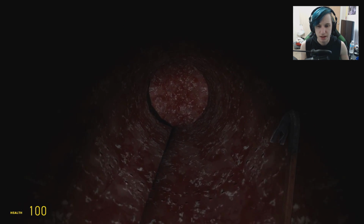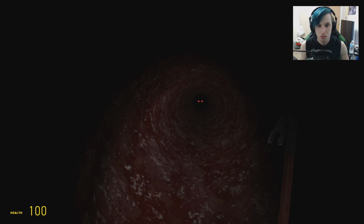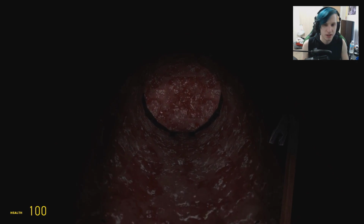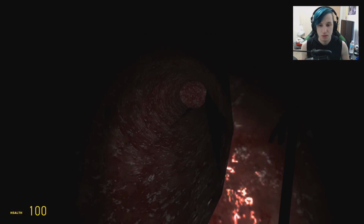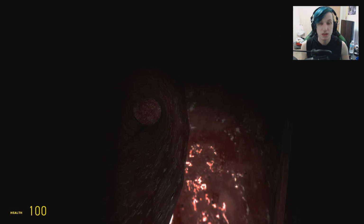This looks like a dead end. And hopefully, there's no emphasis on that. For some reason, I feel like that way doesn't lead anywhere. All right, let's go this way. Is that thing chasing me? That thing is really creepy, guys.